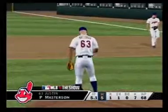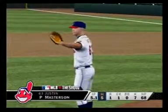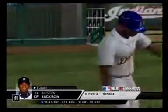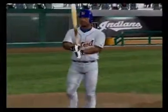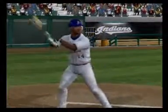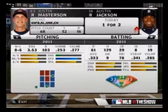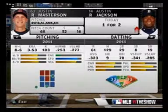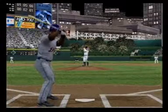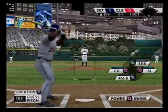Good start to the sixth as we take a look at his line. Five hits allowed, but they've led to just one earned run, so he's been able to pitch his way out of danger so far. Austin Jackson will step in, 1-for-2 in the ballgame. In there, strike one. Let's see if he'll nibble at the corners here once he gets ahead.